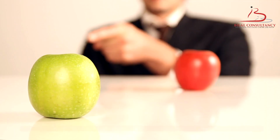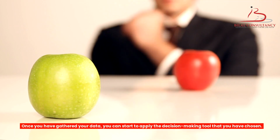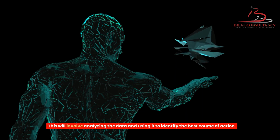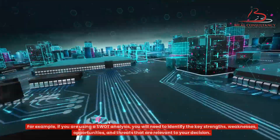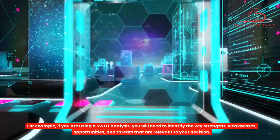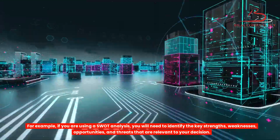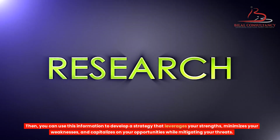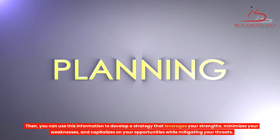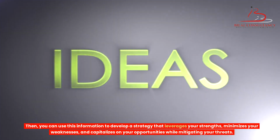Apply the tool. Once you have gathered your data, you can start to apply the decision-making tool that you have chosen. This will involve analyzing the data and using it to identify the best course of action. For example, if you are using a SWOT analysis, you will need to identify the key strengths, weaknesses, opportunities, and threats that are relevant to your decision. Then, you can use this information to develop a strategy that leverages your strengths, minimizes your weaknesses, and capitalizes on your opportunities while mitigating your threats.